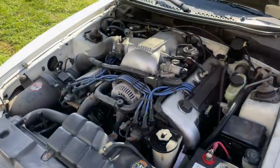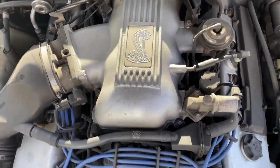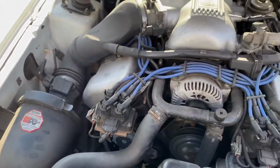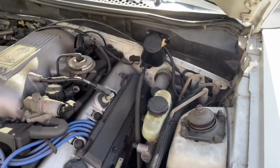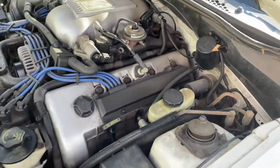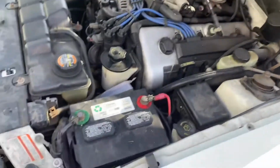Here's the engine. Got that sweet Cobra emblem on the top. Looks like a previous owner installed a K&N filter. There was an aftermarket alarm on it, but it was actually preventing it from starting. I think it went faulty. So removing the fuse from the aftermarket alarm allowed it to start fine, allowed it to crank. So that was interesting. New battery.